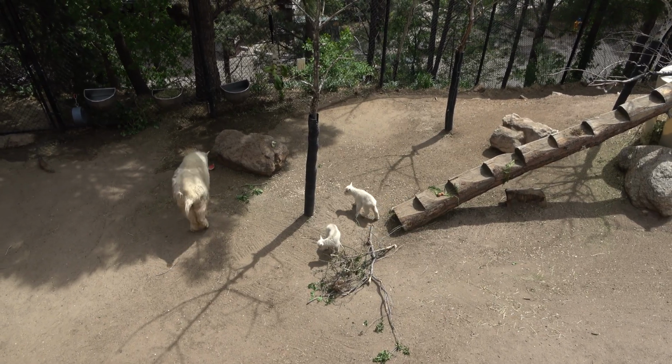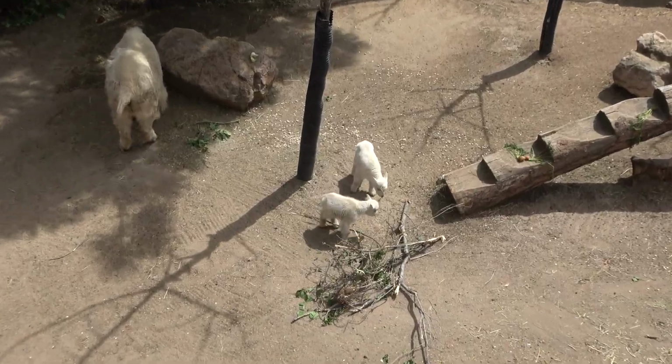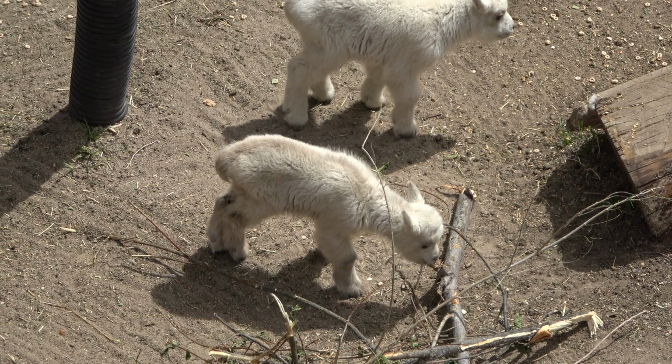Quick update on these guys. They're 6 days old, and pure, unfiltered adorableness. Oh my.